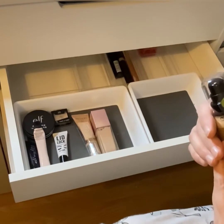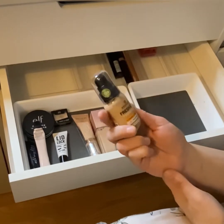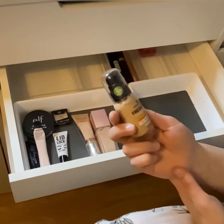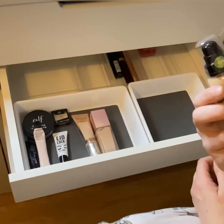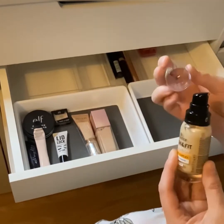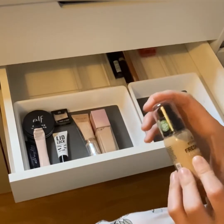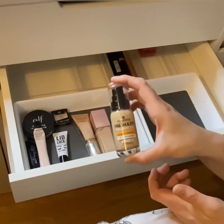And I also have, this is new to me, my beautiful friend bought this as a belated birthday gift. It's from Essence, and it's the Fresh and Fit Foundation with vitamin E and niacinamide, in the shade Fresh Ivory. Now I've used it once, wasn't overly sure with it, so I was going to use a good shake. Sorry if that made your eyes go a bit funny.